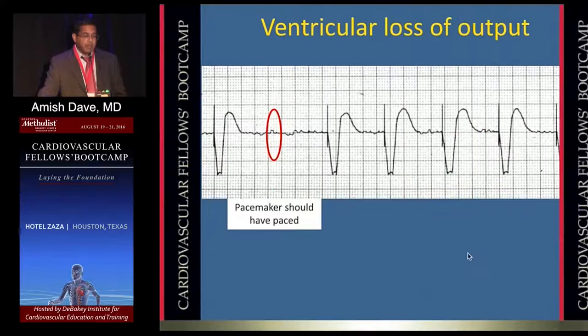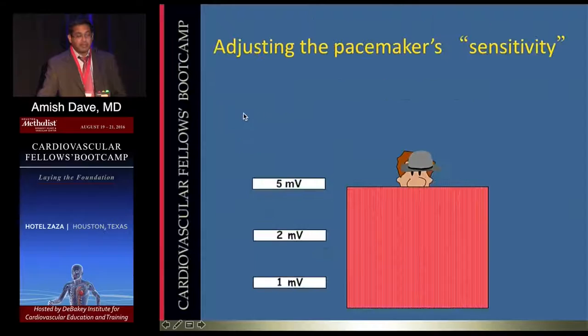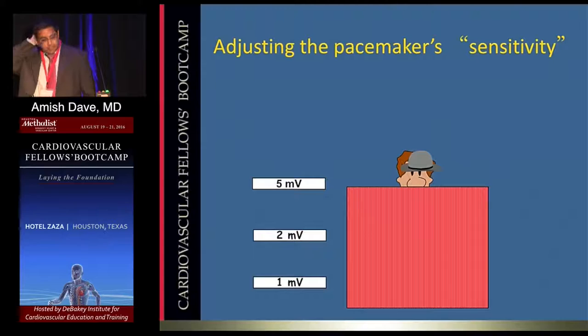Okay. So now we'll talk about sensing. In general, the simplest way to pace is to put a pacer wire in, tell it, do not sense, close your eyes, and just put out a pacer spike of a certain strength and a certain duration, and that's it. And this is asynchronous pacing. In real life, you don't always want to do that. You don't usually want to do that.